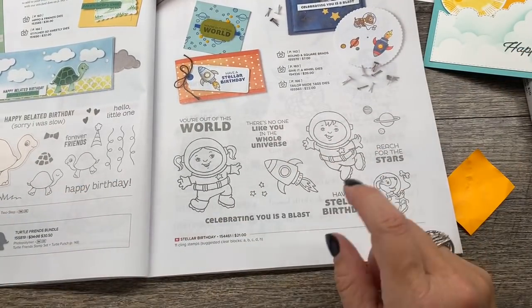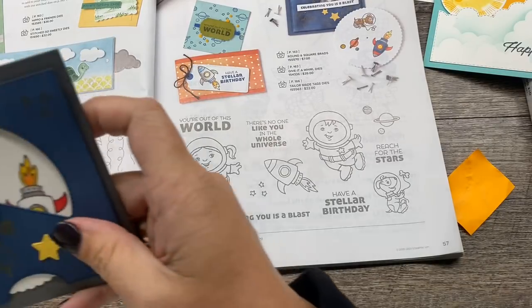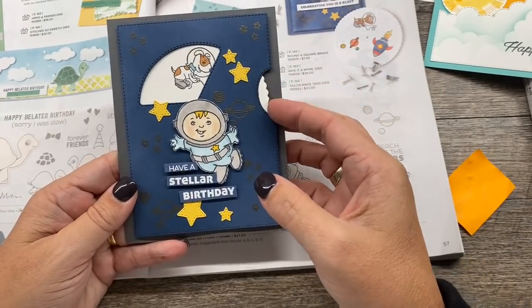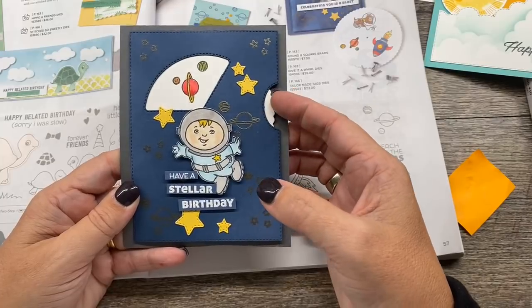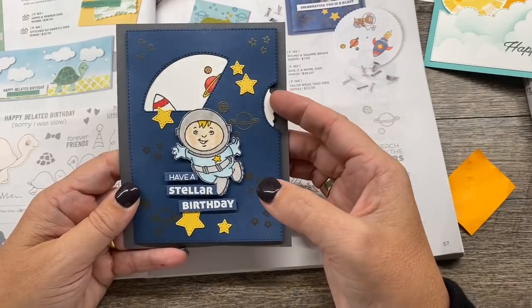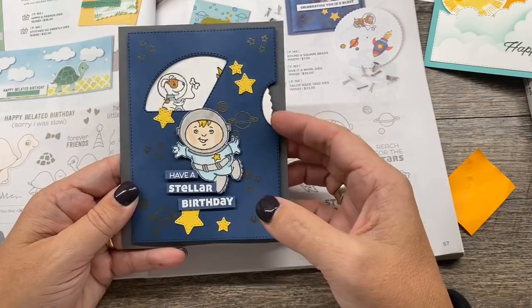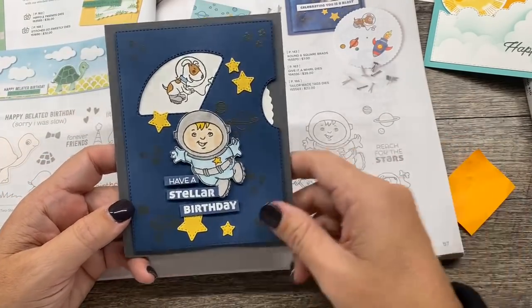Stellar Birthday. I do have a really cool card with this. This was made by one of my team members, and it's one of these. Look at how fun this is. I know I've had many requests to demonstrate this, and I promise I will. But isn't that fun? This has dies that will coordinate with it that are available separately. So kind of fun.